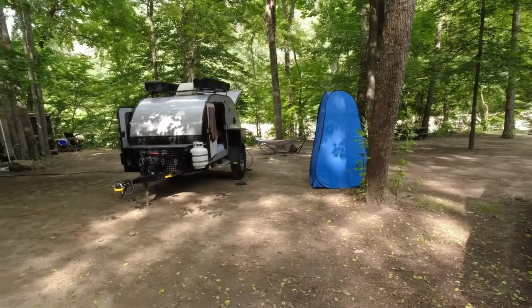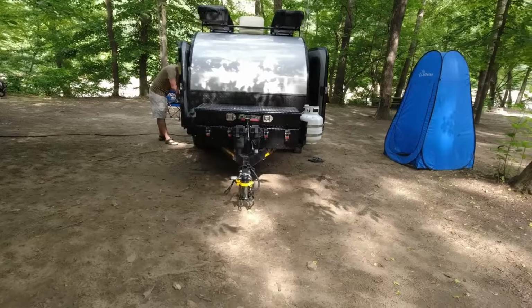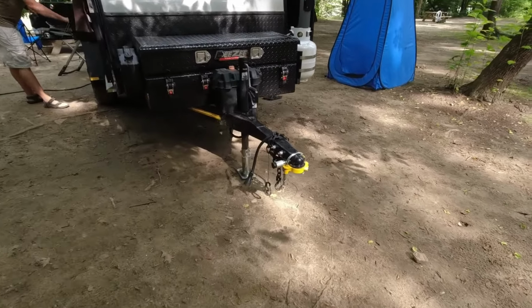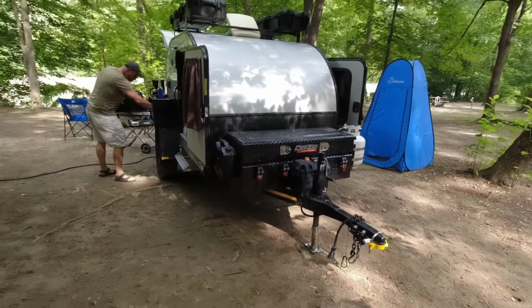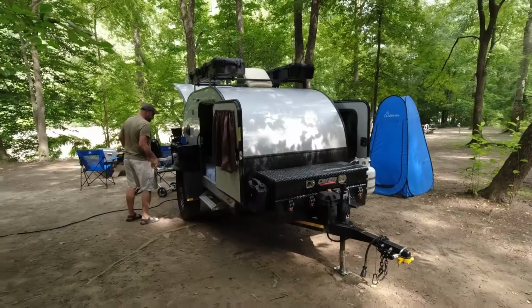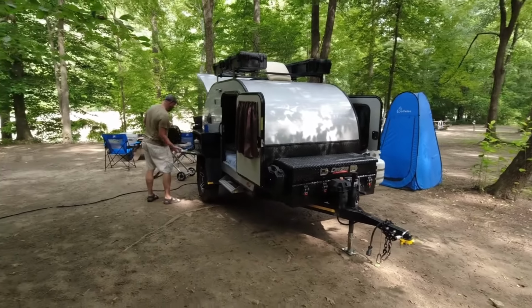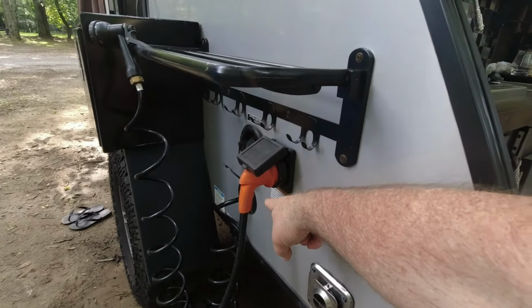Not to mention he's got a wonderful Bushwacker. And it's got the nice big tongue box on it. It's actually an extended tongue. That's not factory. It's got a nice side box on it. Got boxes up on top. So just beautiful all the way around. This guy's done it right. He's got a lot of tasteful mods. This is nice to have outside. He moved his water to the outside.